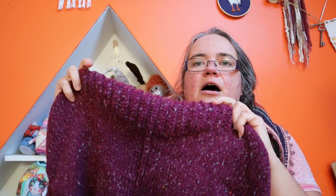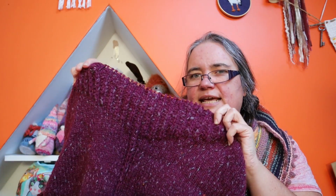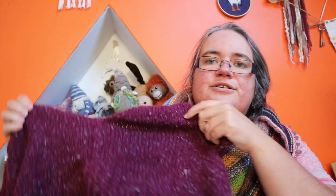It has this really nice half brioche detail at the bottom, which doesn't show up hugely in this darker plum purple colour that I've chosen, but it is a really nice detail, and I think it shows up a little bit more in real life than it does on the camera, particularly with this tweedy flecky yarn. So I'd hoped, because it's chunky weight yarn, that I'd have got this finished in the last month, but it wasn't to be, and I'm not really mad.